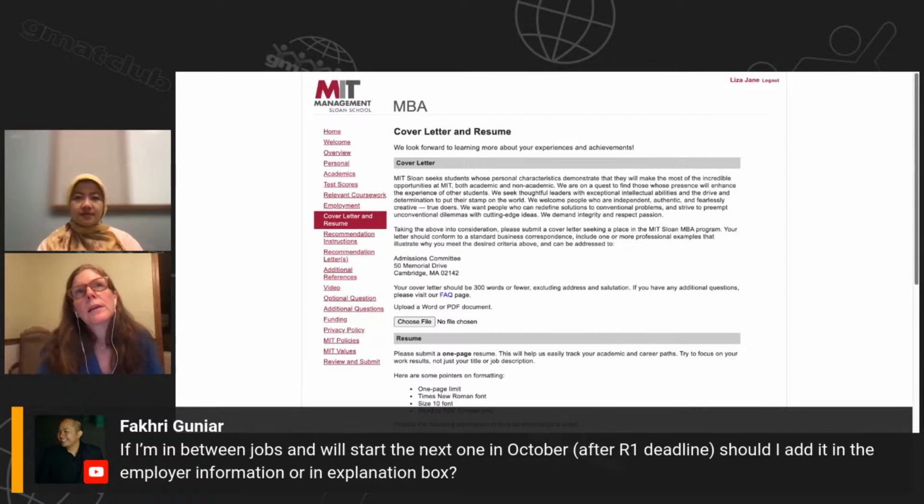The only other thing I would say is they only allow up to 3 employers. Depending on what else you have to share, you might not want to use one of those spots for a job you haven't started, in which case I would still have it on your resume with the start date effective October 15th, and use the 3 spots for jobs that you've had. Then you can use the optional essay or the box for any gaps. Otherwise, as long as you're super transparent about it, you could enter it as a current job, but make sure they know you haven't started yet.